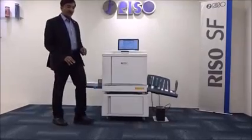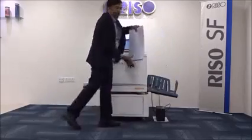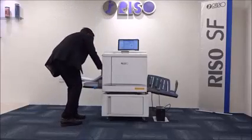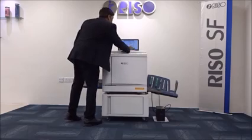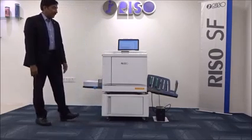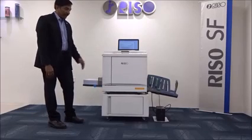We have just finished printing 200 copies. Now we are going to print the back side of the printout. We have just finished this document. I've just given the print command for the other side. Now it's processing the matter.